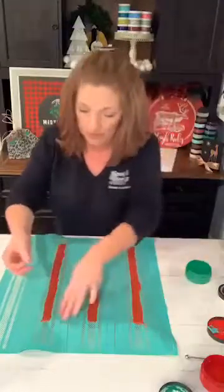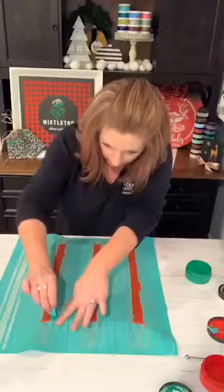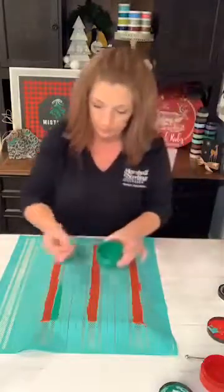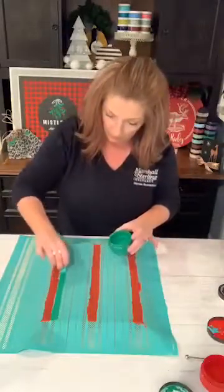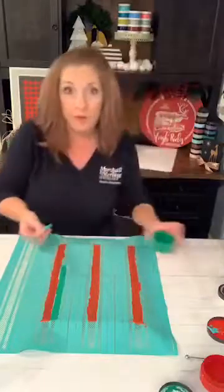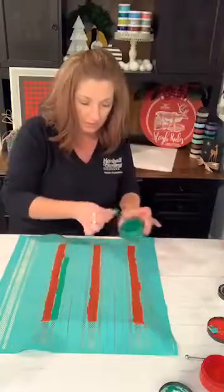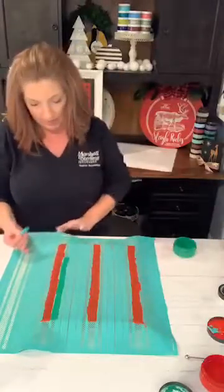Like card making? Scrapbooking? Nice. I'm gonna do the same pattern as I'm doing here on the opposite direction, just to keep it consistent.